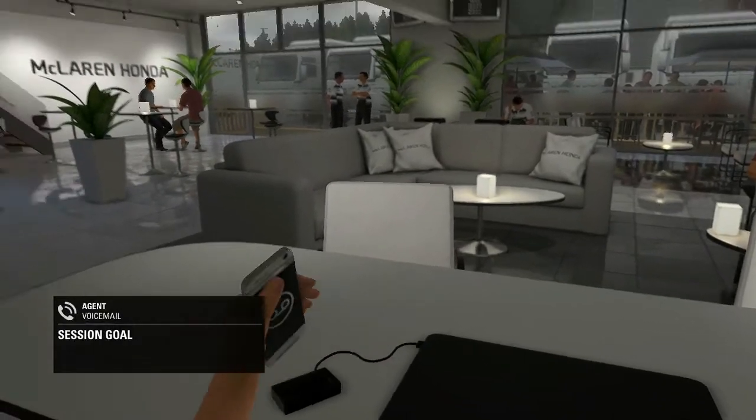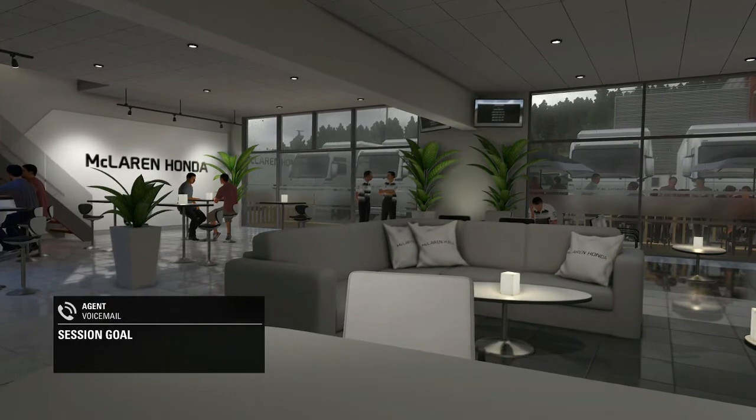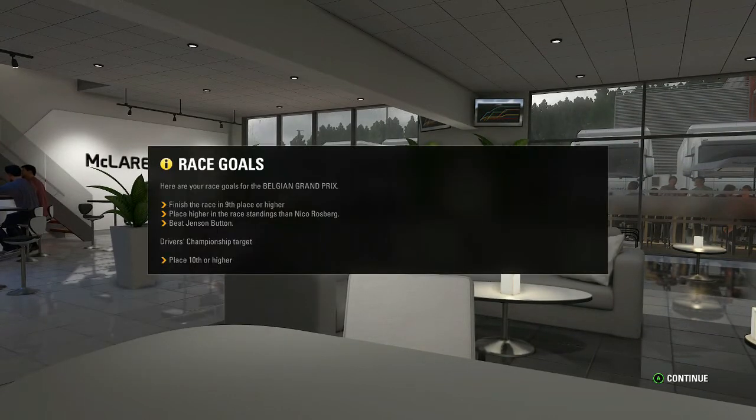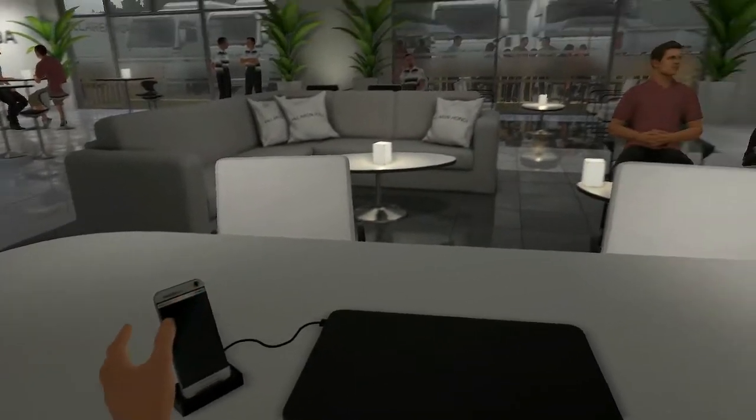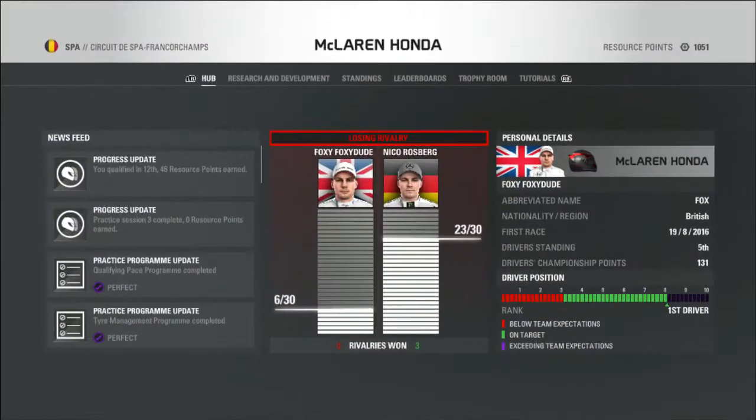And we're only going to be starting P12 for the Belgian Grand Prix, so it's going to be a difficult race for us. We're going to listen to the session goals here from Emma, and she's going to tell us that all's well and done for the Belgian Grand Prix. But that's it for practice and qualifying. Next up is the race for the Belgian Grand Prix.